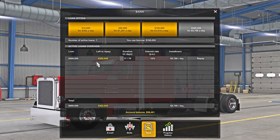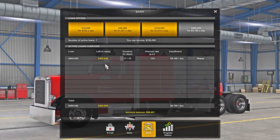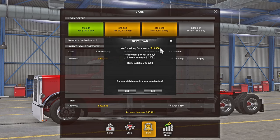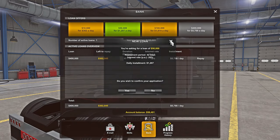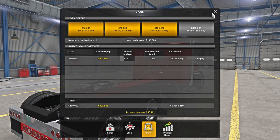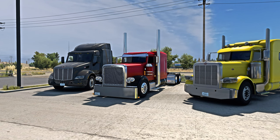Now we still owe a little bit more than $300,000, so we only can borrow $180,000, alright? And look at the interest: $10,000 is 23%, $50,000 is 20%, and $100,000 is 18%. So guess what? We want to borrow $2,000, so we're going to have lower interest rates. So look what we're gonna do.